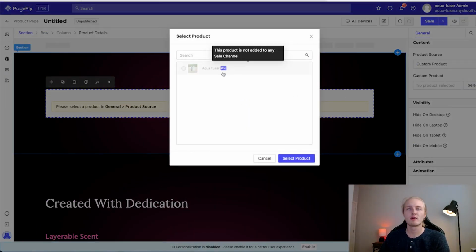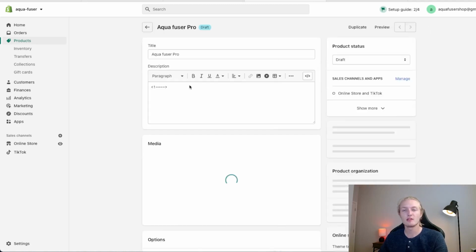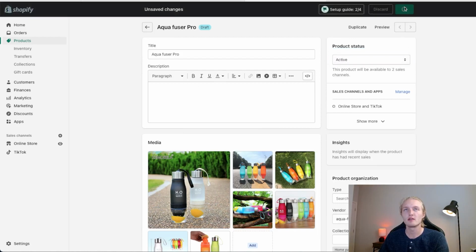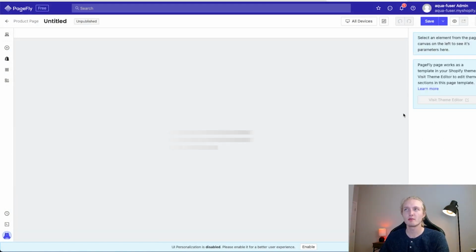This product is not... okay, so if you do get this error, it's pretty simple to fix. You're just going to go to products. Essentially it said it was marked as a draft, so we want to change this from a draft to active, meaning the product is active and ready to be sold. So we'll click active, save. Once that's saved, we might have to refresh our page here. I guess that's a good note: anytime you launch a new product, make sure it is marked as active on all sales channels. Otherwise, you will not see it in your store and you will not be able to create a page with it on your page builder.